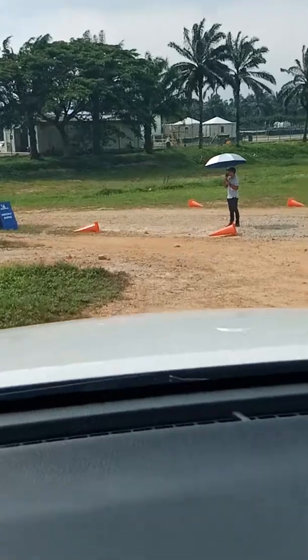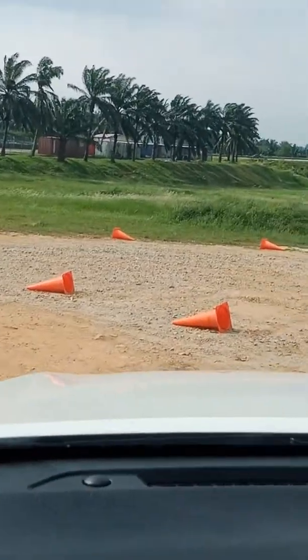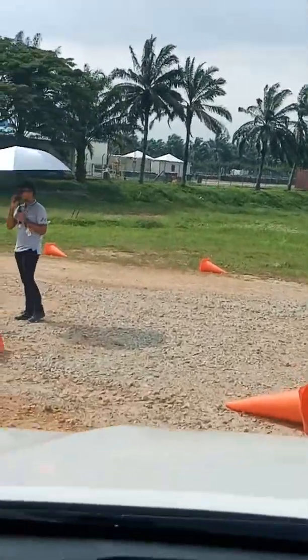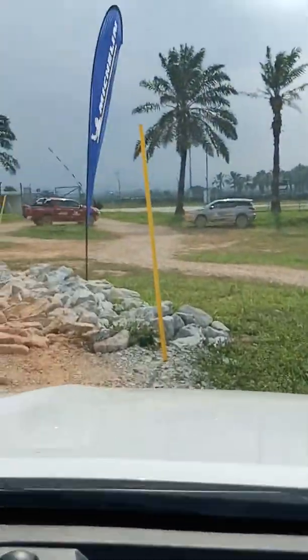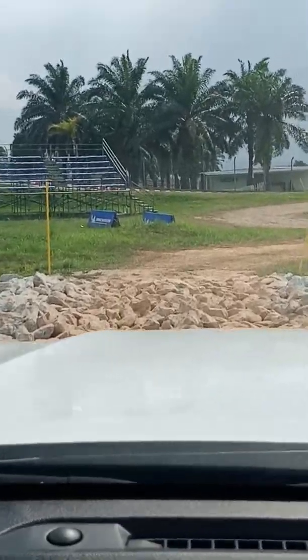Take a left turn, go to the roundabout, full turn, stop in front of the Fortuner for a while, yeah? You stop there for a while, we're gonna do a driver change. Rocky Park. Yep, go to the Rocky Park. Yep, slow and easy.